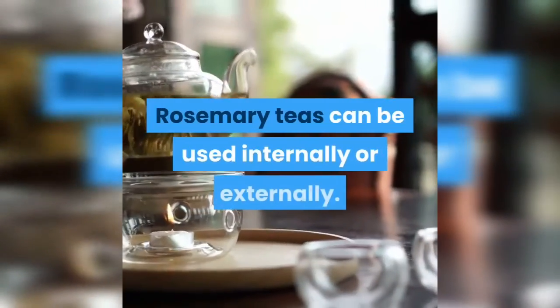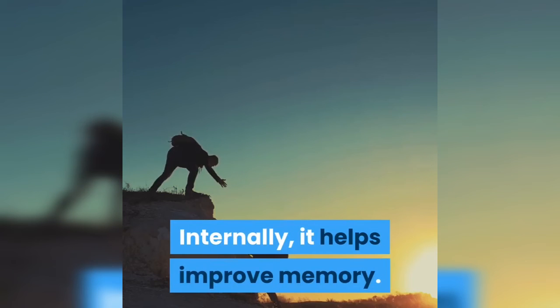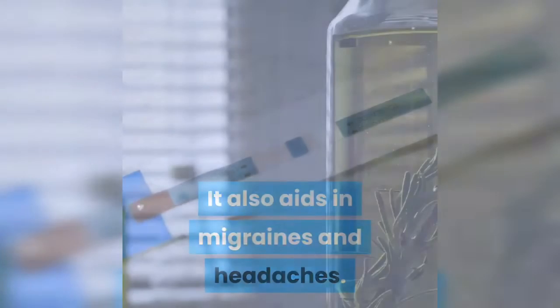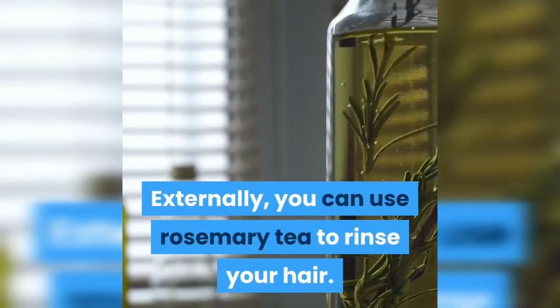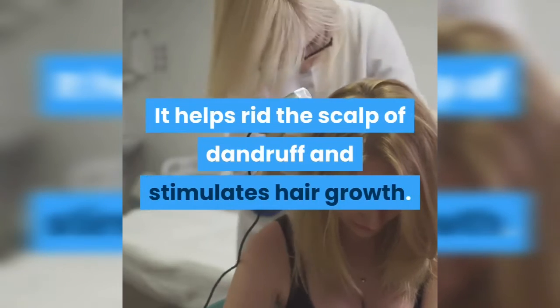Rosemary teas can be used internally or externally. Internally, it helps improve memory. It also aids in migraines and headaches. Externally, you can use rosemary tea to rinse your hair. It helps rid the scalp of dandruff and stimulates hair growth.